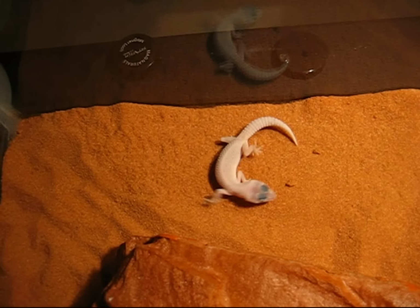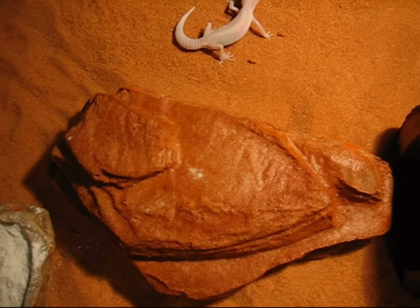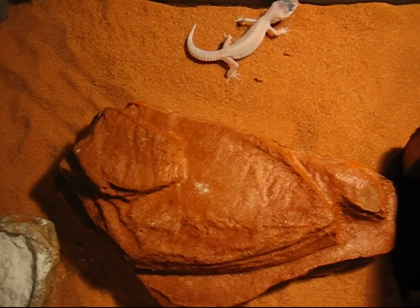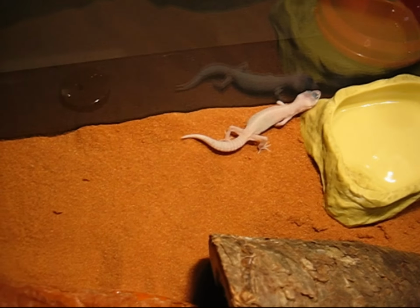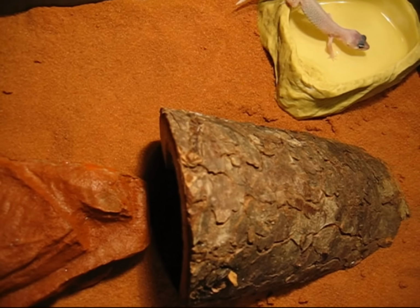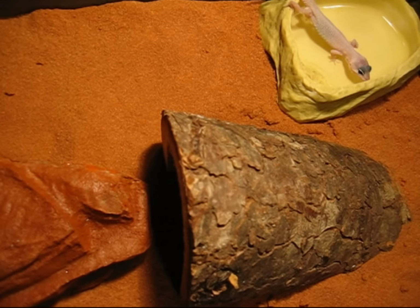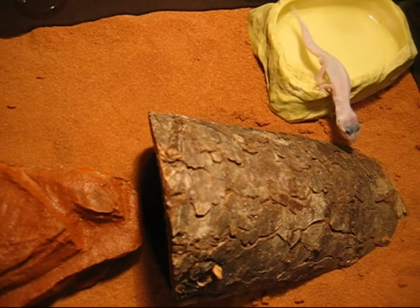So he's got the typical setup. He's got a water dish there, got a little rock there. I elevate it slightly so that he can crawl under and use it as a cool side hide. And then that little hut is his warm side hide. And there's his calci dish, and that's about it.